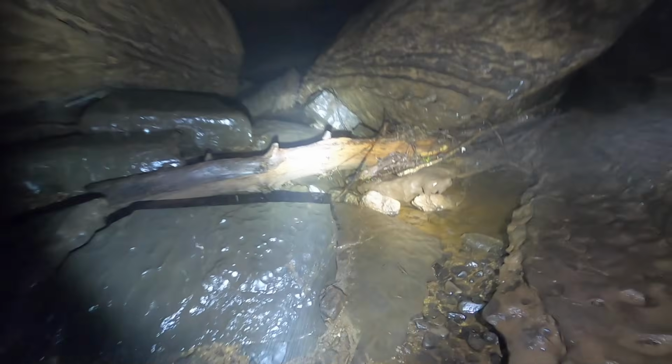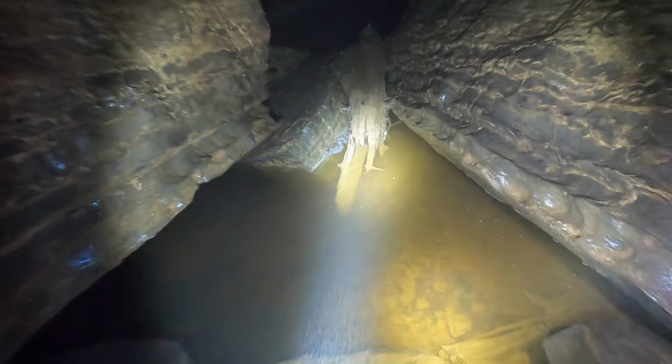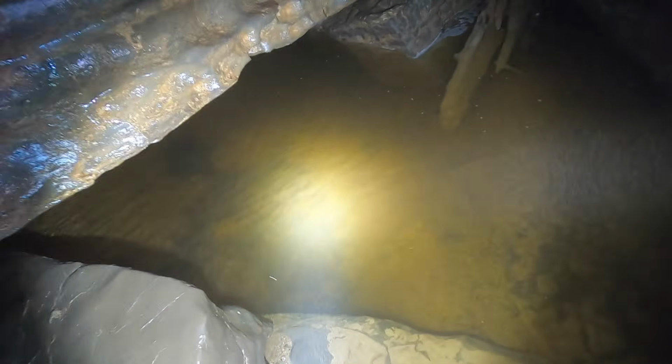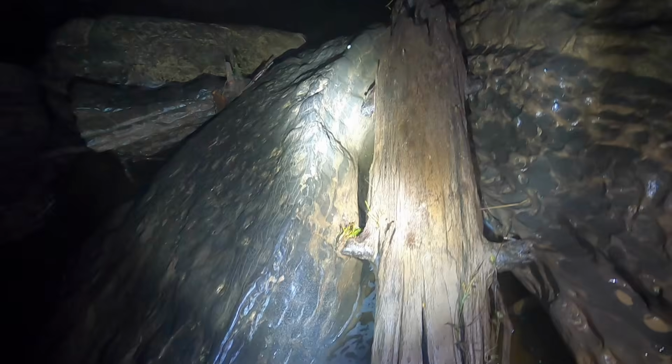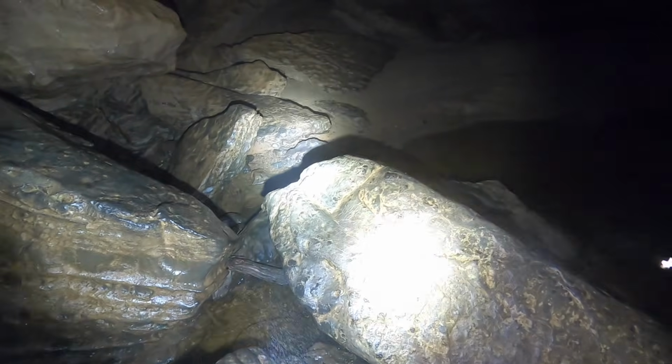There's a log right there. I should have worn my other shoes. They have a better sole on them. Let's see if there's any fish in there. All right. Now this is a deep hole right here. That right there might be over your head. All right, you guys. We're gonna go this way.